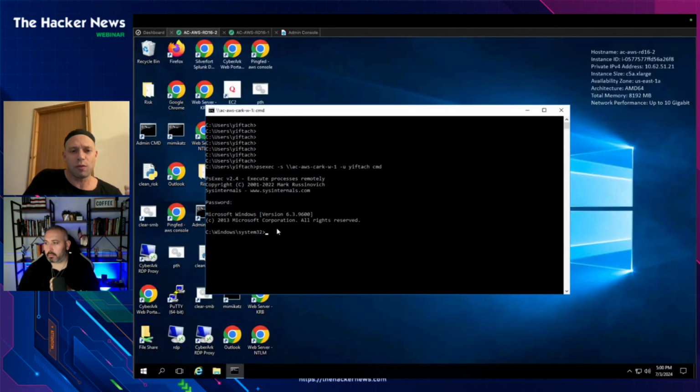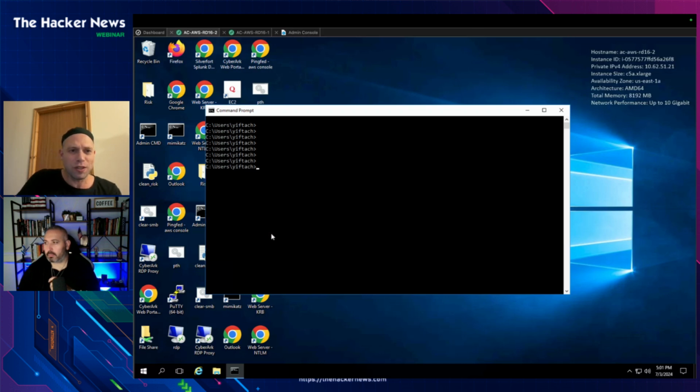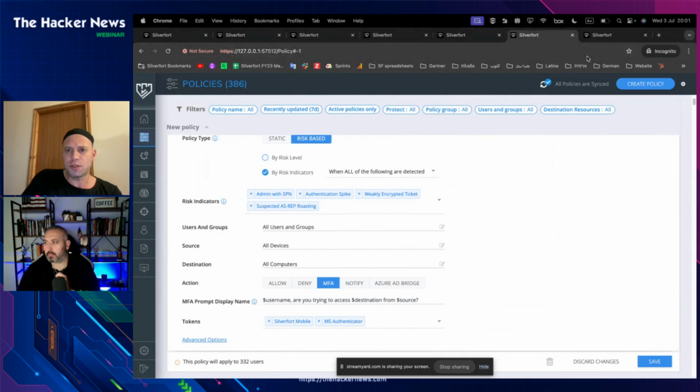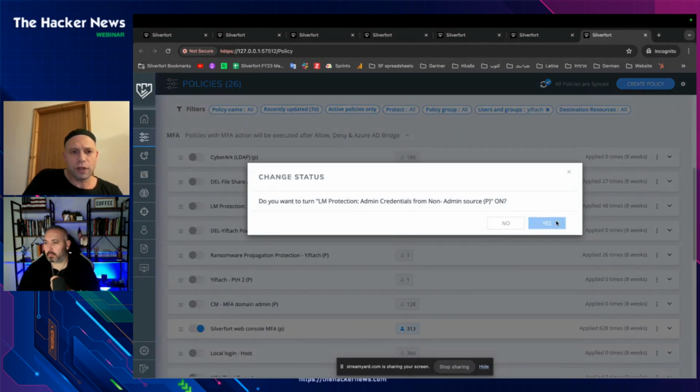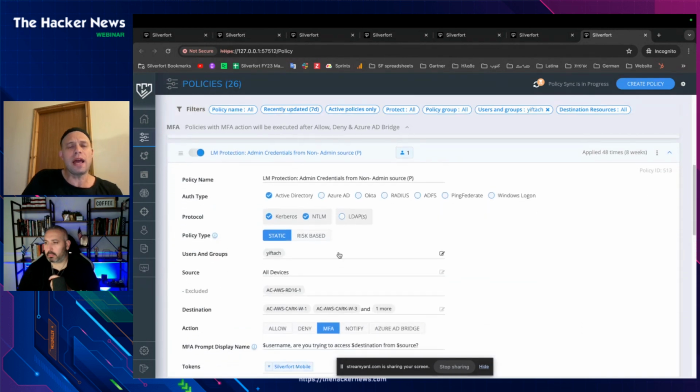Okay, so remember the scenario we had before, the one in which we couldn't tell the difference between the legitimate admin and the compromised one. So let's go here to the policy screen, and we'll enable a policy that relies on the ITDR, called lateral movement protection: admin credentials from non-admin source. Basically, it means I'm the admin, I'm Yiftach, and when I connect to multiple machines, I'm doing that from my computer. Even if my credentials get compromised, there is a very small chance that the attacker will actually have hold of my machine.